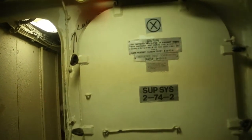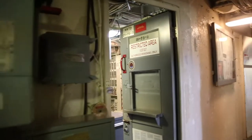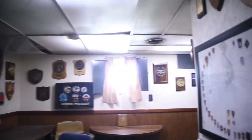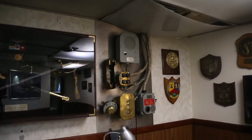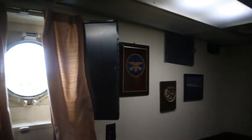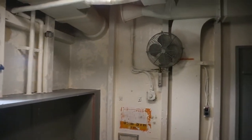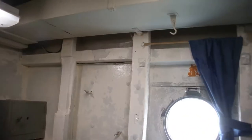Some live equipment over here. I can feel the heat coming off it. It's all the lighting circuits. I'm guessing there's a high voltage ship to shore attached to this so they don't have to run the steam turbines, would be my guess. View out the captain's window. I believe that's what this is.